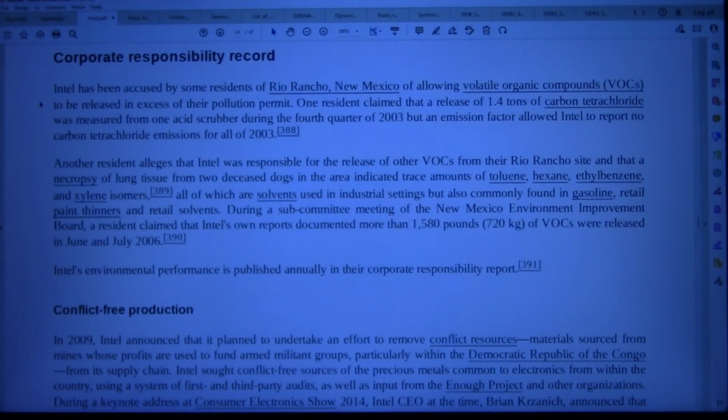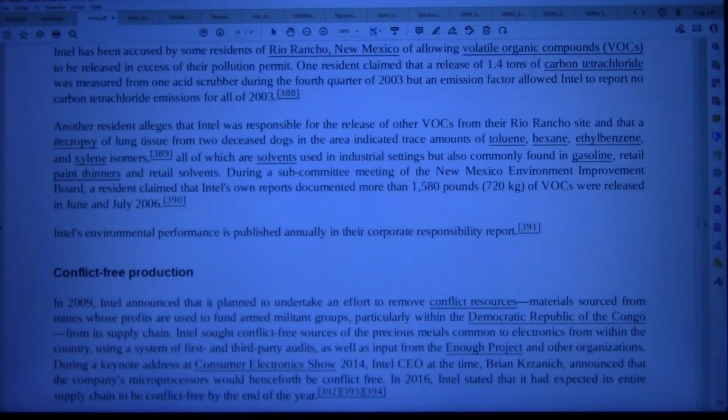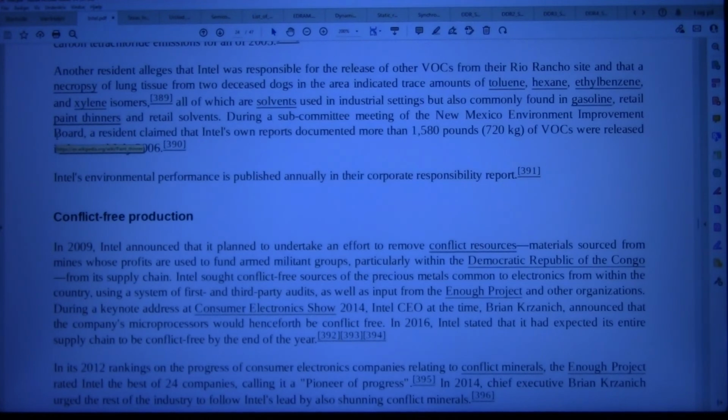Another resident alleges that Intel was responsible for the release of other VOCs from their Rio Rancho site and that a necropsy of lung tissue from 2 deceased dogs in the area indicated trace amounts of toluene, hexane, ethylbenzene and xylene isomers.